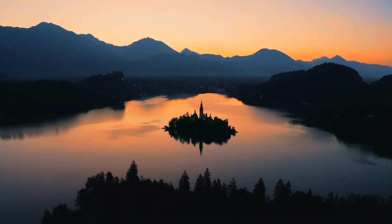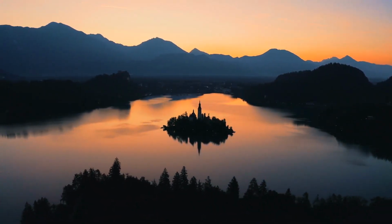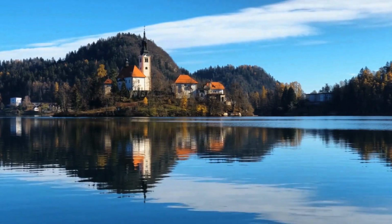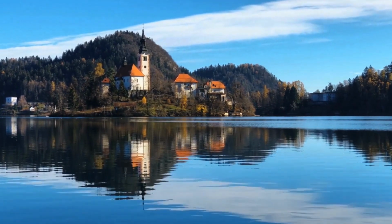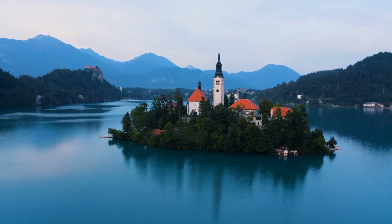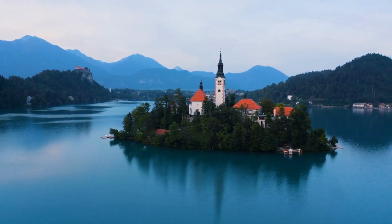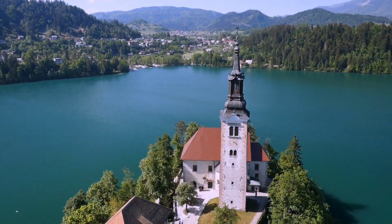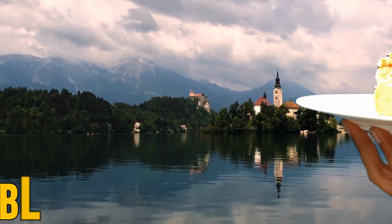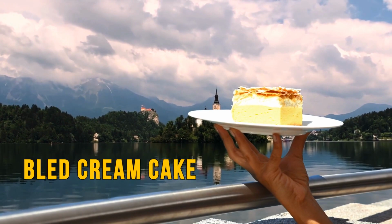In Slovenia, don't forget to visit one of the world's most spectacular spots, Lake Bled. The color is truly aquamarine. Nope, it's not photoshopped. Right in the middle of the lake, there's a cliff which is actually a small island. There's a castle and a couple of other dwellings too. To sweeten the trip even more, try a piece of Bled cream cake baked with a secret recipe.